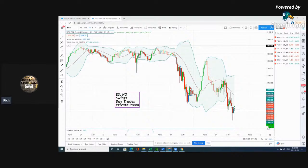What I have on the agenda today, we're gonna be looking at ES and NQ. We're gonna talk about where they open, where we are. I'm also gonna be talking about the swing trades that I got planned out for next week, the day trades that showed up on the scanner, and I'm gonna spend a few minutes just talking about what's going on in the private room and everything like that.